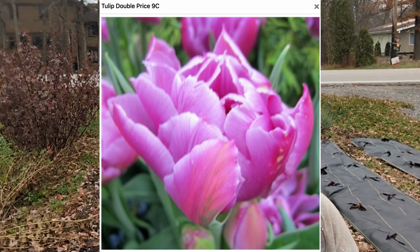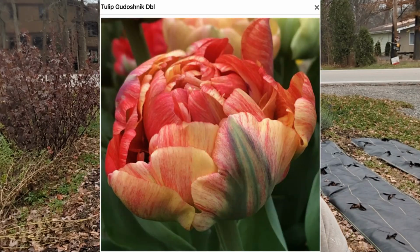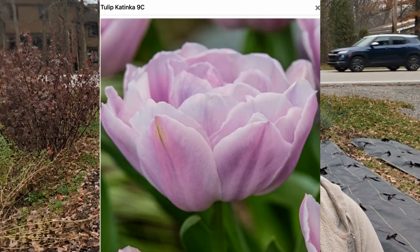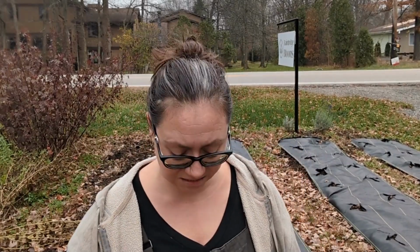This one here, let's see, double price. Yeah, double price. I like the doubles because they're pretty. And then the next one is double late Gudoshnik. Whoa. Yeah, okay. Gudoshnik sounds fabulous. And then the last 100 are double late Katinka. Katinka. I don't know. I'm just gonna put them in the ground. I'm excited. Some of them are already kind of sprouting.